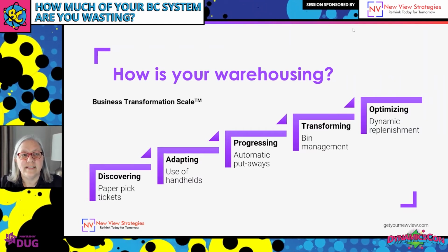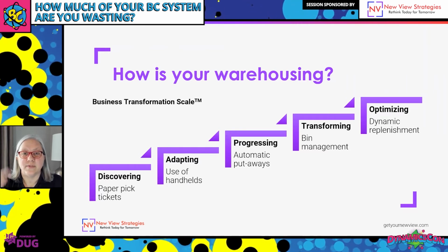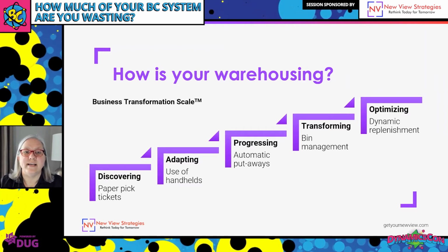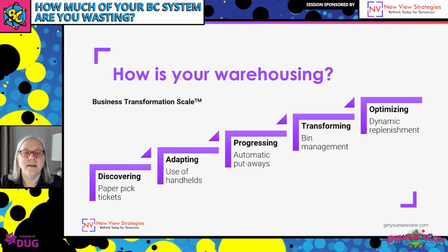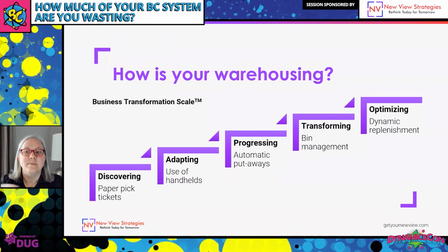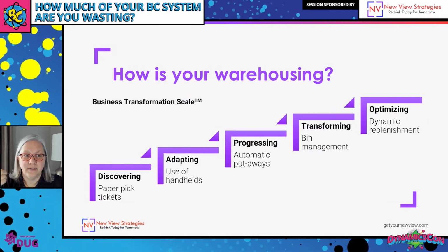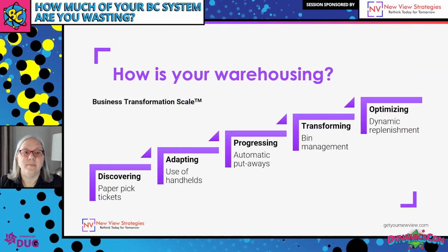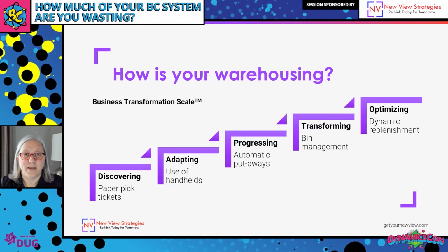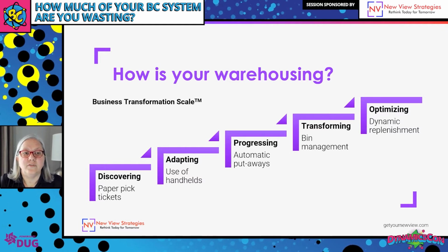If we move to progressing and we start to automate what happens with receiving, then we're taking the system's advice about where inventory is going to be stored. We can have more accurate and compact storage. Since the system is going to tell us where things are going to be, where we don't have to remember, we absolutely have the ability to manage larger and more complex spaces in more efficient and compact ways. So we can take advantage of some huge improvements there.